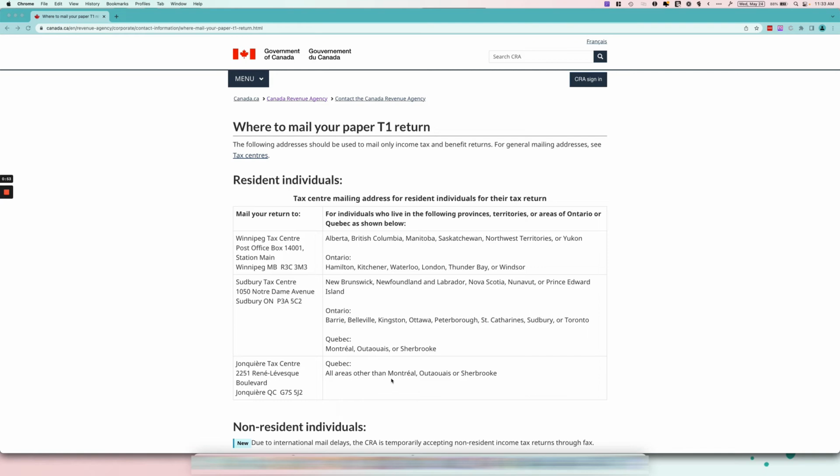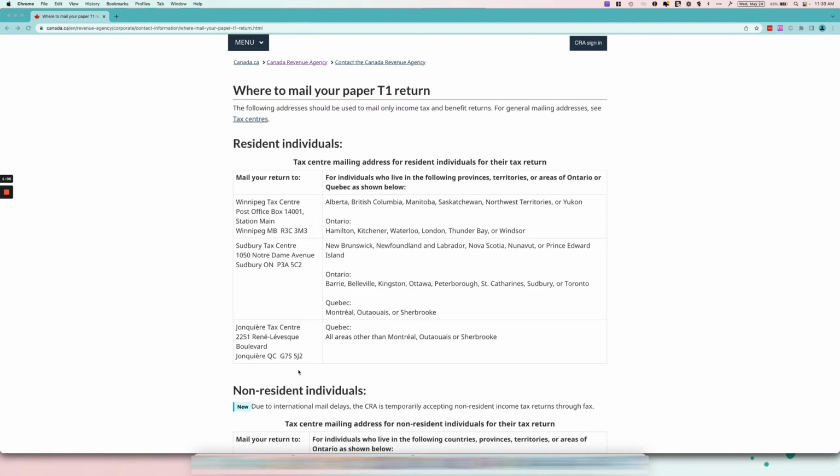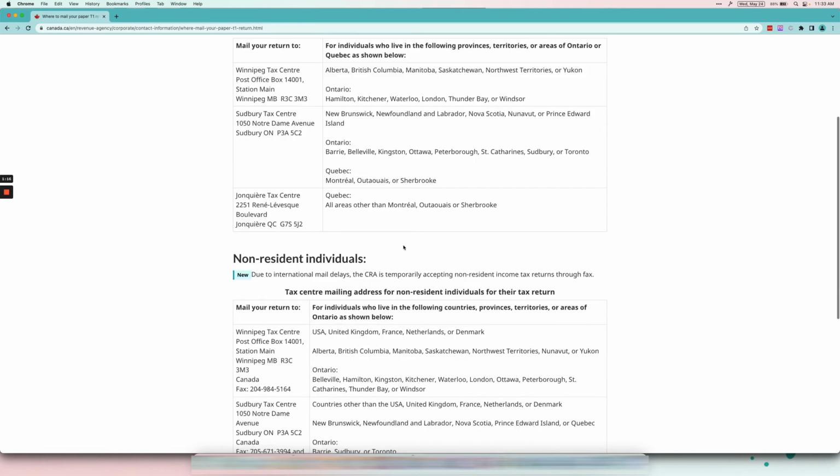And then Quebec, all other areas other than Montreal, again, don't know how to pronounce, or Sherbrooke, goes to this one over here that I also cannot pronounce. So I don't want to butcher the name, so I'm just not going to say it. You guys can read it here. If you know how to pronounce this, please let me know how to pronounce it. Again, I'm so sorry about that.